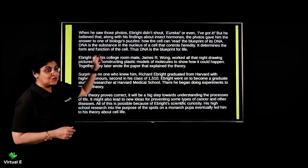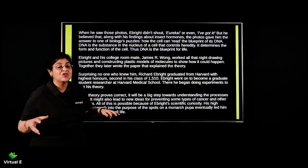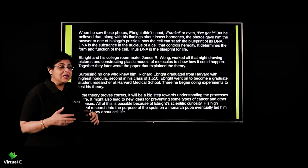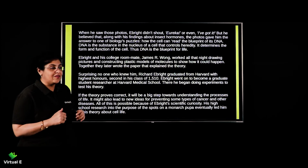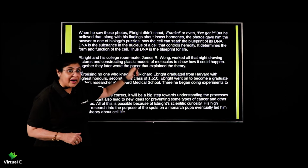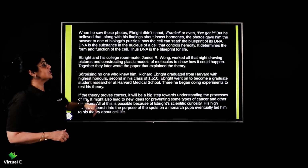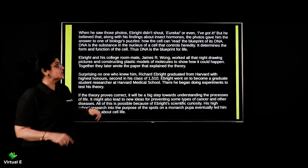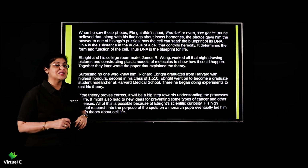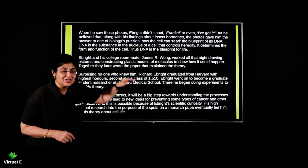When he saw those photos, Ebright didn't shout Eureka or even I've got it. He did not scream. He was not yet happy about what he had found out. But he believed that along with his findings about insect hormones, the photos gave him the answer to one of the biology puzzles: how the cell can read the blueprint of its DNA. One research led to another.